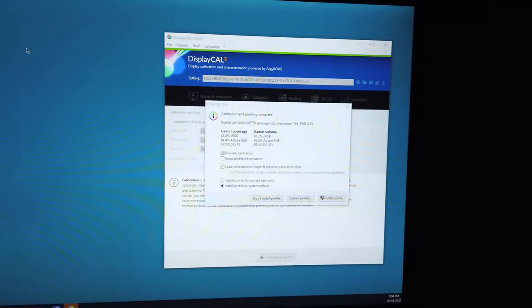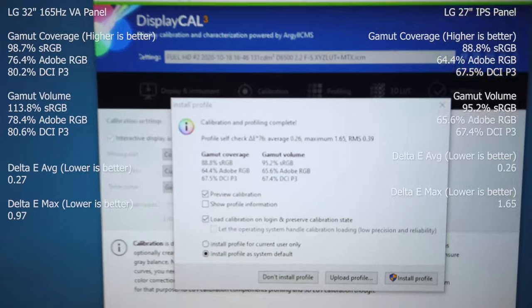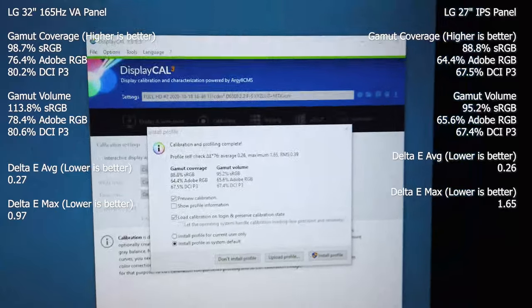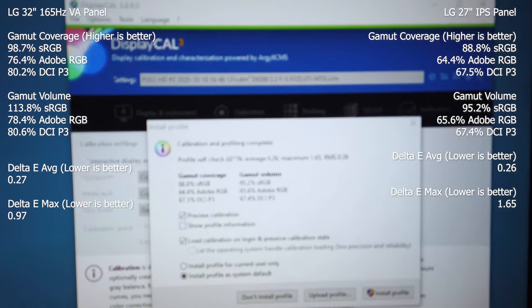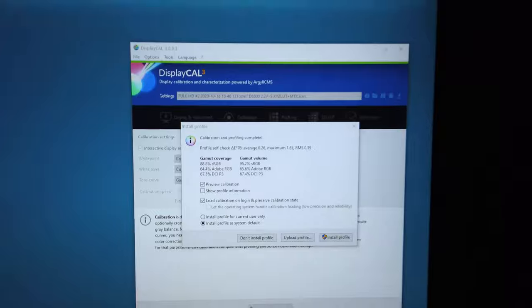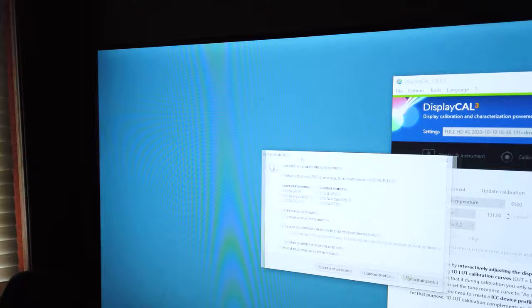So I also calibrated the 27-inch LG IPS panel monitor that I had before, and these are the calibration results. As you can see, the delta E average is 0.26, also not too bad. The maximum is 1.65, which is actually higher than the 32-inch VA panel. And the gamut coverage is 88.8% sRGB, 64.4% Adobe RGB, and 67.5% DCI-P3. So the IPS panel's coverage is actually slightly less than the VA panel, which is interesting. So let's actually install the profile. Let's see.